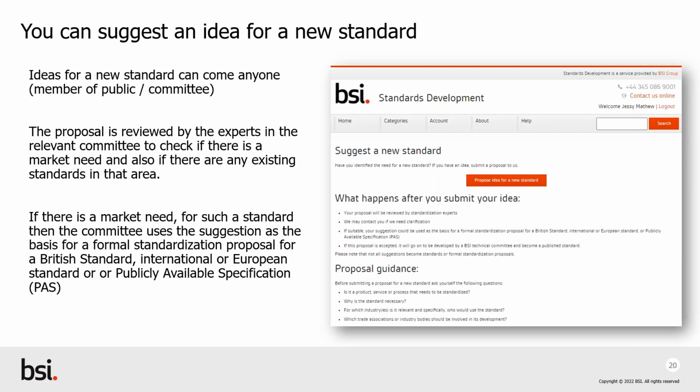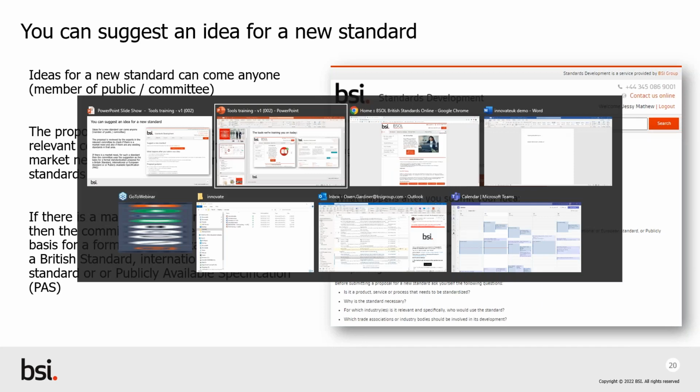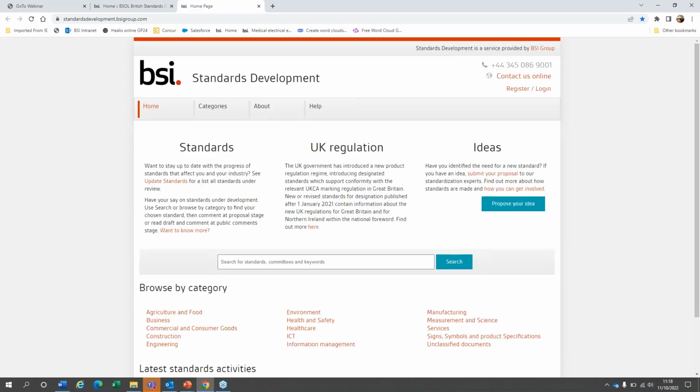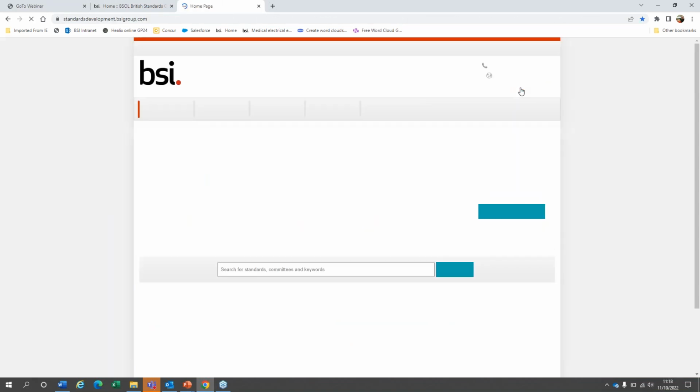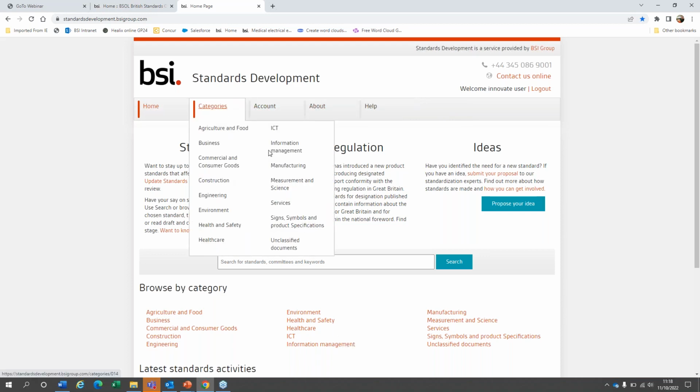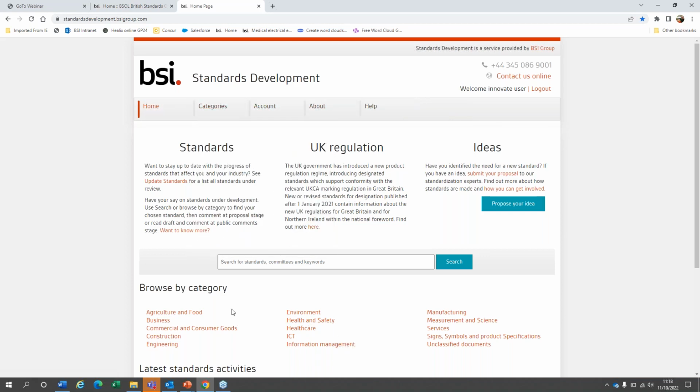Now let's go back and look at the actual standards development platform. So I'm going to click on the link here to take me to that site. I'm going to press register login. You can see it has recognized me. Because I'm already logged into the BSOL platform, it's recognized me and pulled me straight on. There are some basic areas at the top here. There are some categories you can review. They are replicated in the center. Your account information about the site. There's a help area.